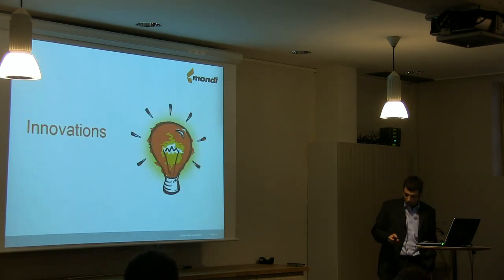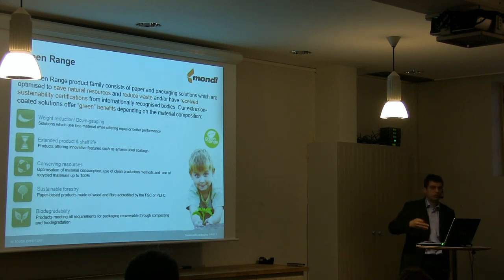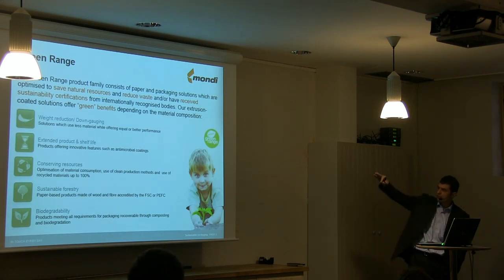Mondi has its own green range, so what we try to define are important points which are relevant for our environment, and how we can achieve a better carbon footprint and less water usage in our paper mills. So all this green thinking is quite important in Mondi, and we have defined 5 areas where we can bring benefit to the environment.